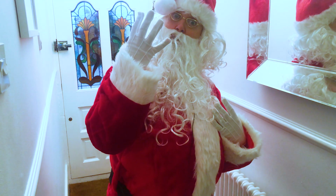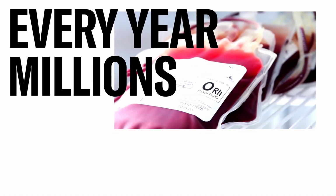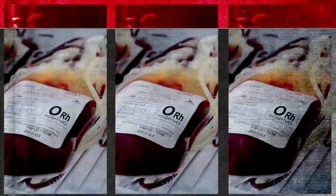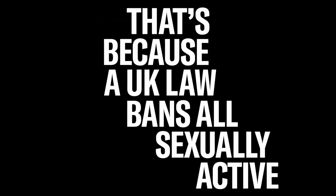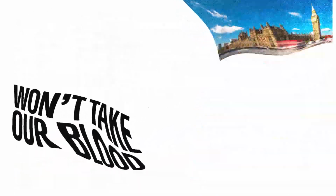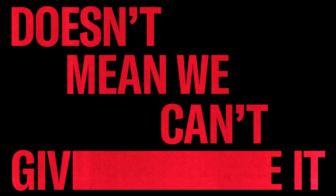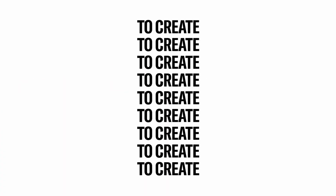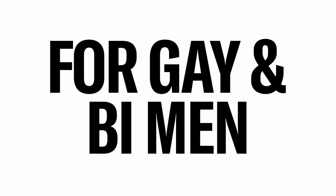Number 4! The Illegal Blood Bank is a campaign run by Elvis for the Lad Bible Group. One in four of us depend on donated blood to stay alive, and this campaign emphasises how bisexual and sexually active gay men currently are banned from giving blood. This whole campaign, and the blood bank itself, was created to pressure the government to change the law.